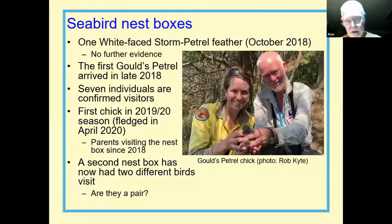They've been banded, so we know how to tell one from the other. And then in 2019, Greg Little and I found an egg in one of the nest boxes. It was actually the nest box where these 2 birds up here had been found. We were beside ourselves with joy, and that egg successfully hatched, and the bird was raised and fledged in April 2020, April this year.